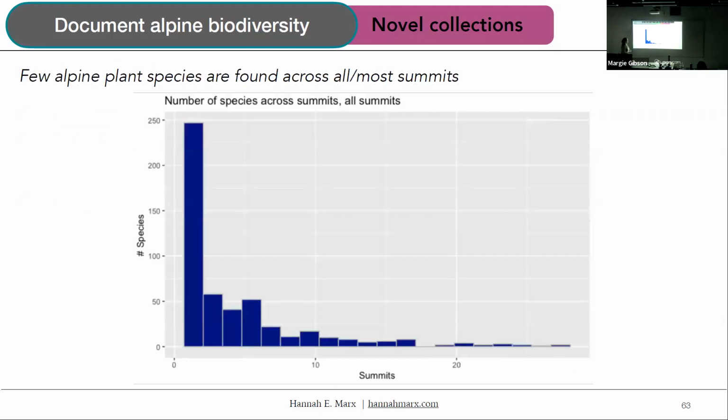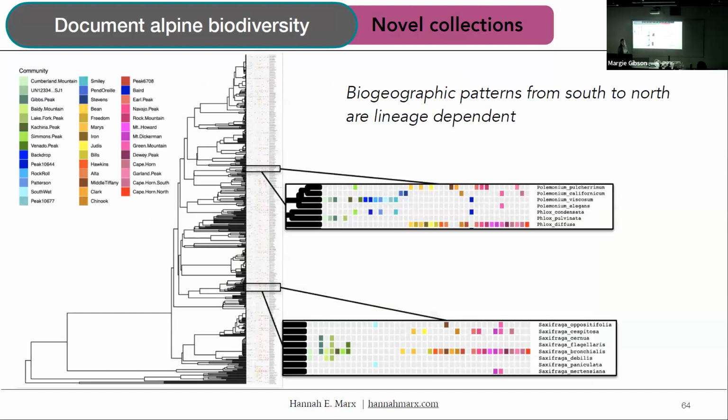We find that there's only a few species that are found across all of the summits. For the most part, we find a lot of endemism, or a lot of local endemism, where we see species that are found on only one or a few summits. So that's sort of been a really interesting general biodiversity pattern that we're trying to understand. We don't know why there's such a high turnover across these areas.